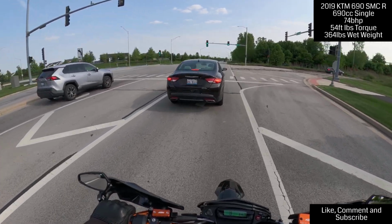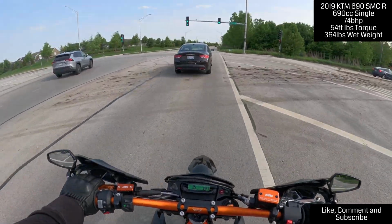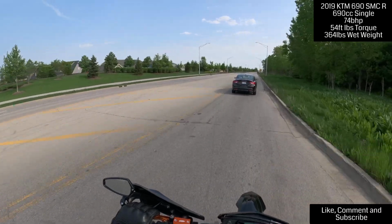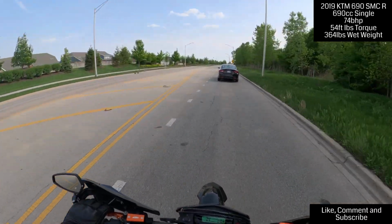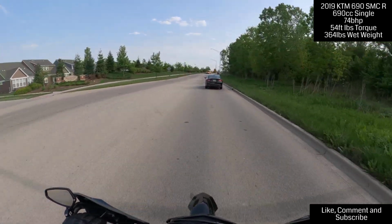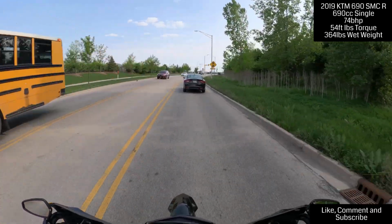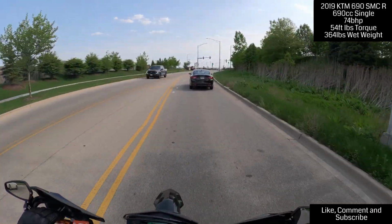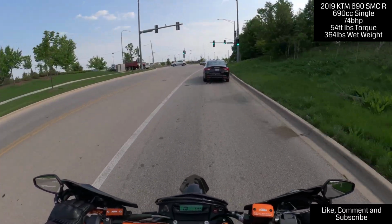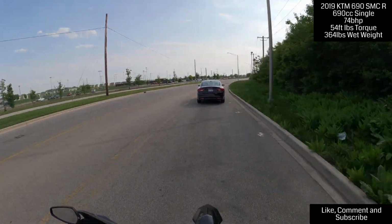Of note, this bike has absolutely no storage. None. And I did not take a backpack with me today because I rode my 2021 Challenger that I just bought. I had a video on that earlier, and I just left it at the office and said, I'm bringing this home. So I left a lot of my stuff.